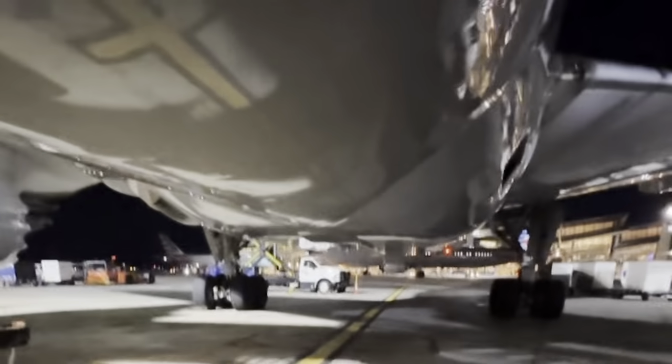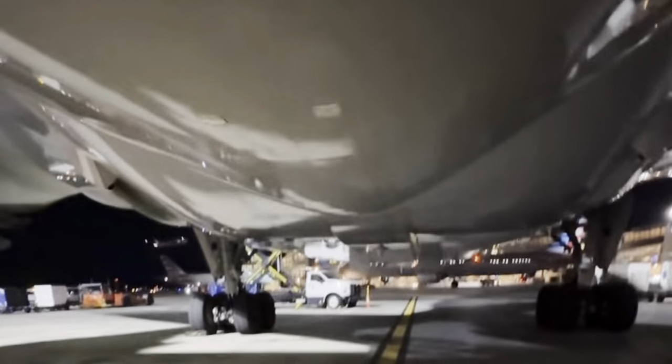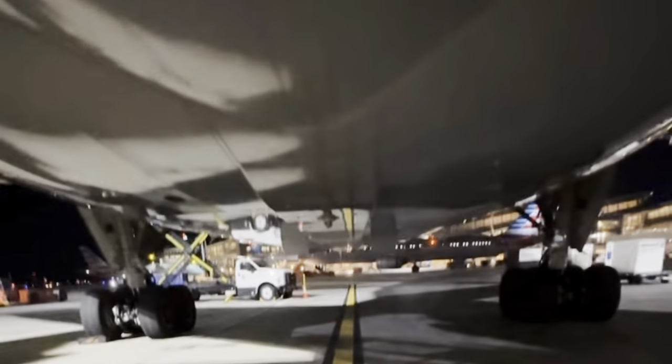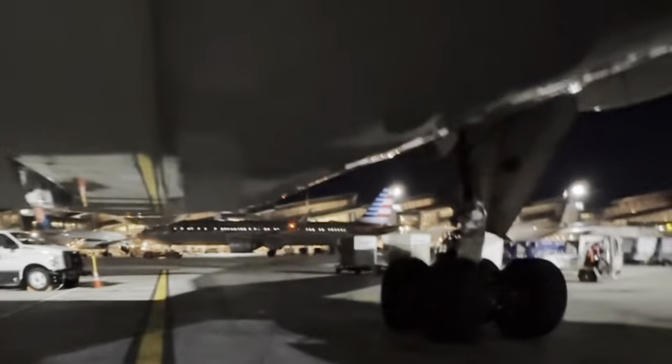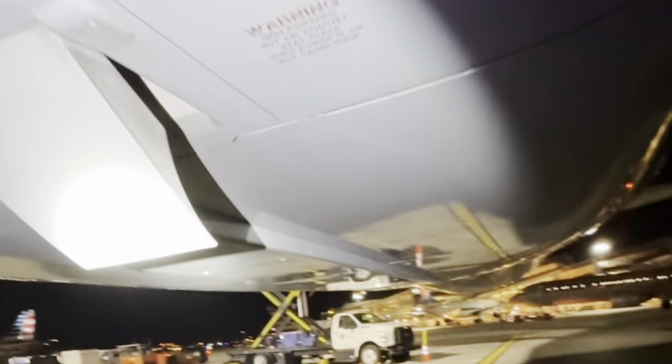Alrighty. Here's our final bird. Lovely 787. Gotta get this one ready. He's gonna go out to Haneda later tonight. As you can see, we have lots of international flights that go out. Fly out to London, Sydney. This one's going to Haneda.